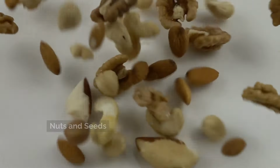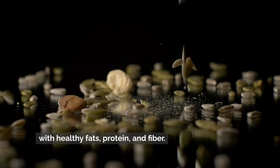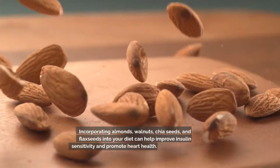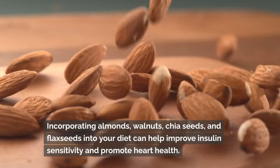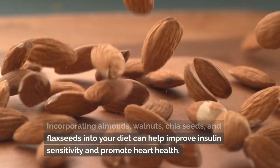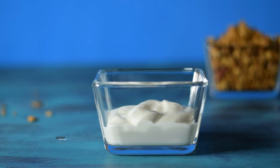Nuts and seeds. Nuts and seeds are nutritional powerhouses, packed with healthy fats, protein, and fiber. Incorporating almonds, walnuts, chia seeds, and flax seeds into your diet can help improve insulin sensitivity and promote heart health.